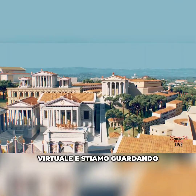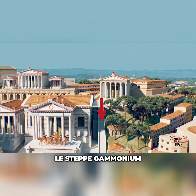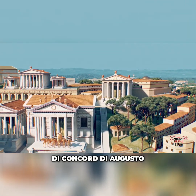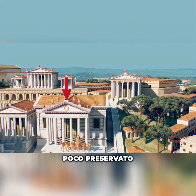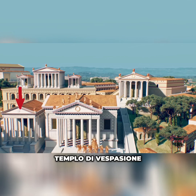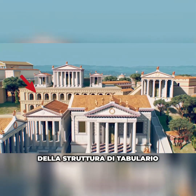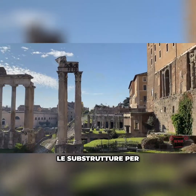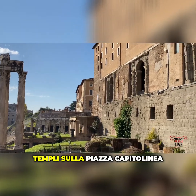We're back in virtual reality, and we're looking at the Capitoline Hill, the Gemonian Steps, the Augustan Temple of Concord, which is poorly preserved today, going past the Temple of Vespasian, and we're catching a view of the Tabularium structure that has been recently interpreted as the substructures for a series of temples on the Capitoline Hill.